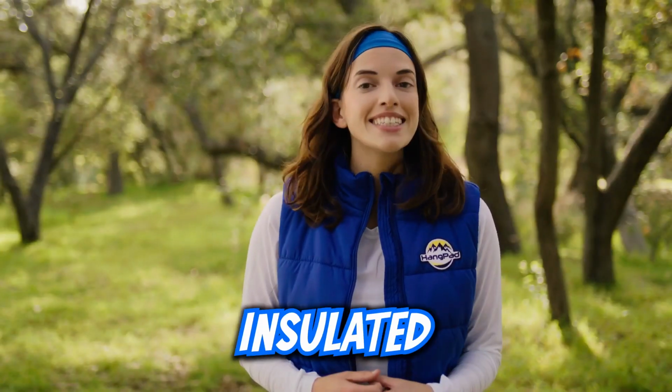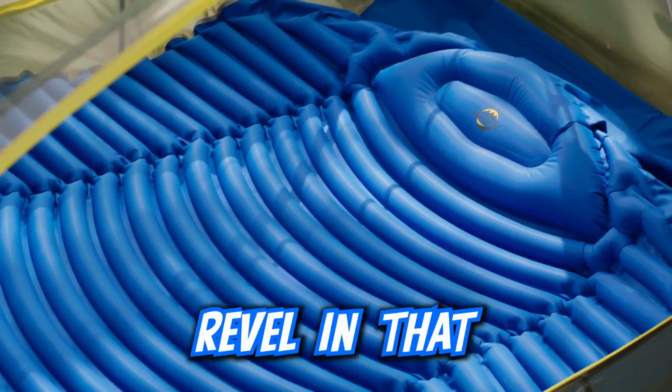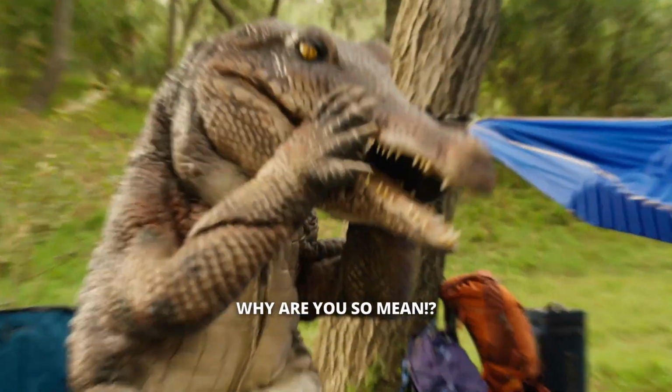The HangPad's insulated double-wide sleeping pad is designed to share, or you can revel in that extra space for those solo adventures. Well, if the wind and rain won't tear it to shreds, I'll bet a brainless croc will.